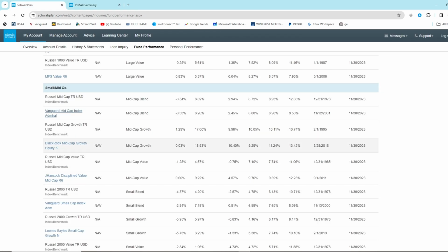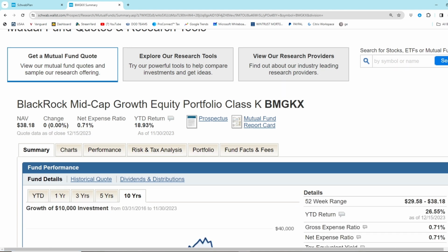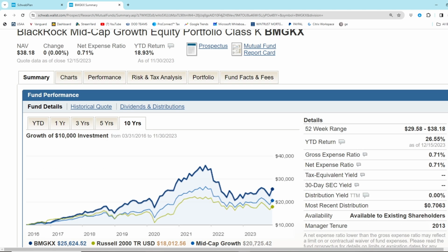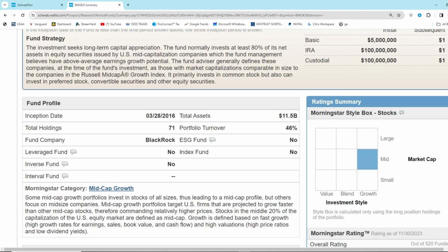Let's look at the actively managed fund. Now what does the genius do? Oh, well this one went up more. See? Mid-cap growth equity index. So I'm going to buy this one. This one has a 0.71%. So you're paying, what, 15 times more for this because of past performance? And it did well in the past. That doesn't mean it's going to do well in the future.